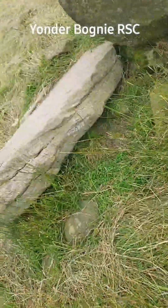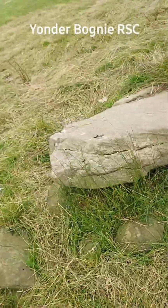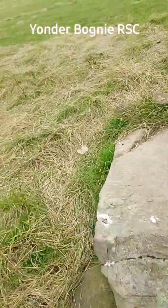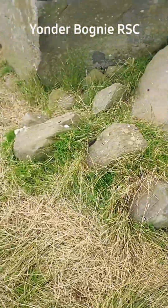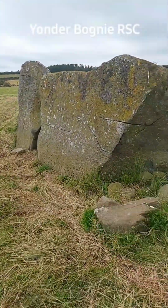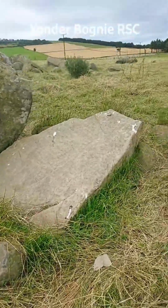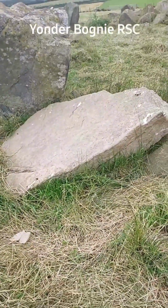It's fairly thin, maybe a metre and a half wide at its widest point. It's clearly lost its socket, which makes me wonder if that's what's going to happen to stone 1 and it falling back, although it could have been pushed across with the circle reduction work that's clearly gone on here.